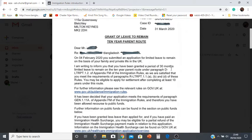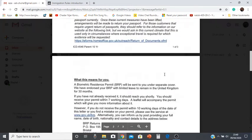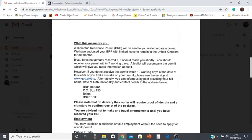So I'll tell you how you actually need to secure access to public funds, like this gentleman who got access to public funds. You can do it as well, especially following the decision of a case law, which is MA Lebanon versus the Home Secretary.